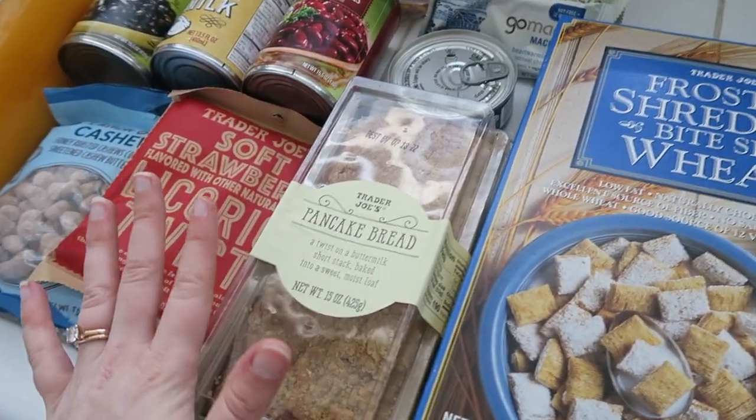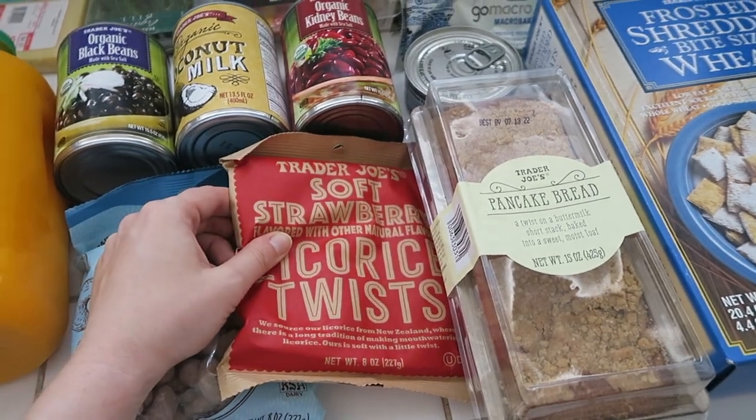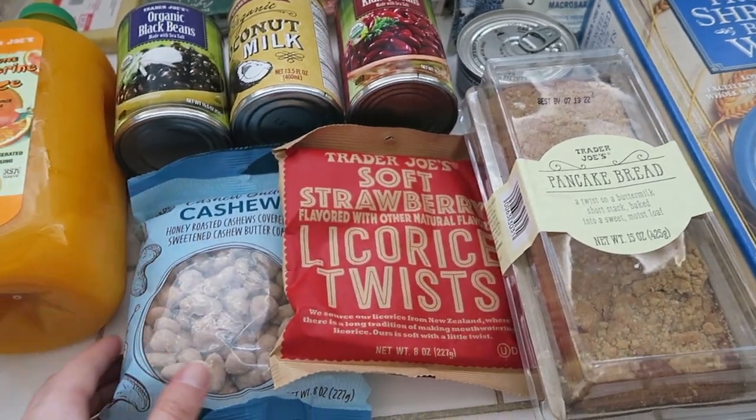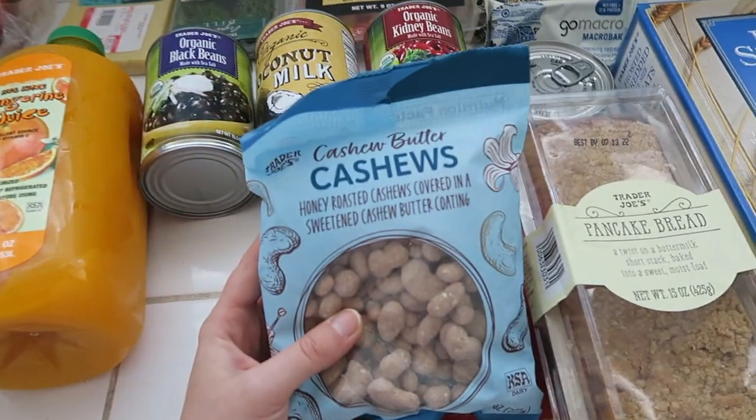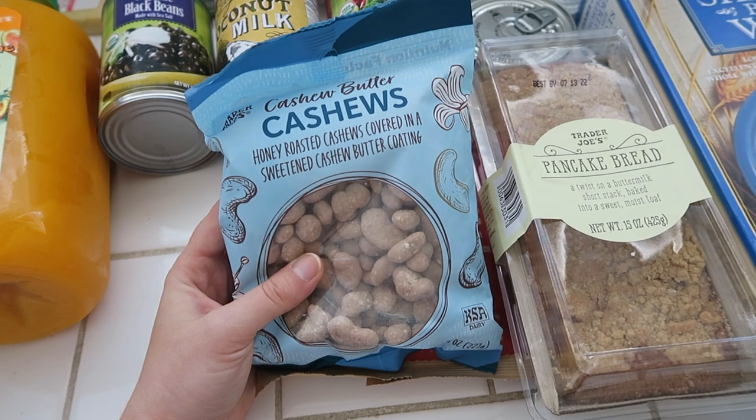Pancake bread, it just looked good. Not healthy, but you know what? It's okay. And then some of my favorite licorice twists I like to have on hand. And then these looked so fun. The cashew butter cashews. I absolutely love cashews.